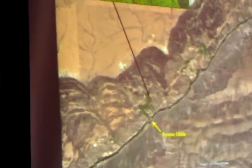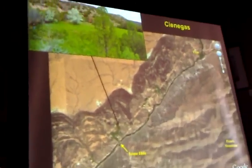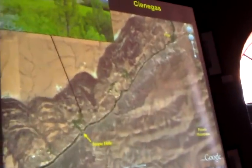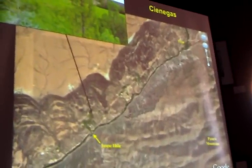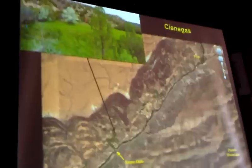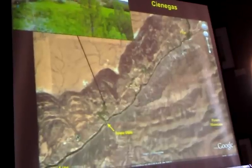So the race course also contains some puzzling wetlands, or cienegas, on the North Canyon wall. This is an aerial view from Pilar down to the county line. So this is the race course run. Note these green patches that are scattered along the side of the canyon.